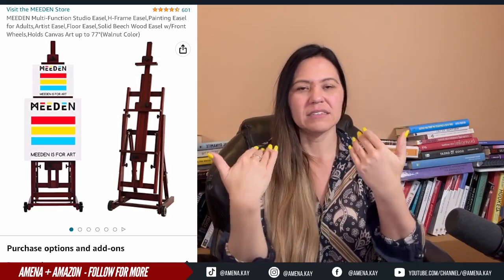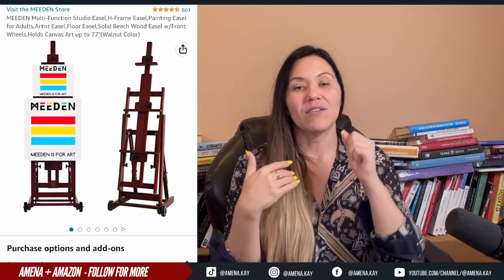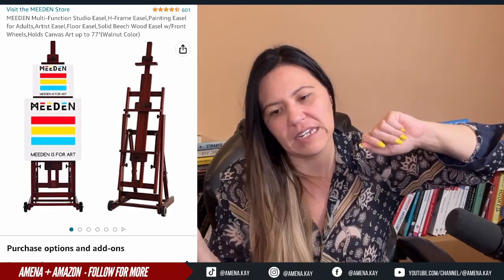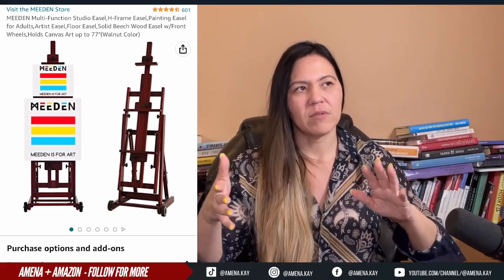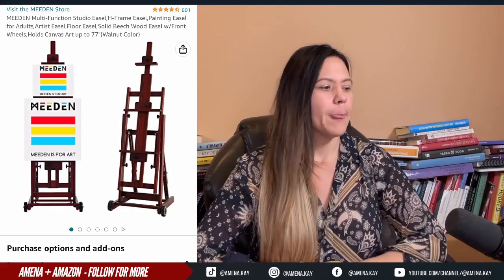Also, it tilts forward a little, just like the first image that you see on here. So that really helps when you're painting for hours on your arm. It doesn't overstress your arm, especially when you're leaning and you're on a chair. It's just a lot of stress on your body. So this one is my absolute favorite type of easel when you're painting for many hours. So highly recommend. All right, let's look at the next one.